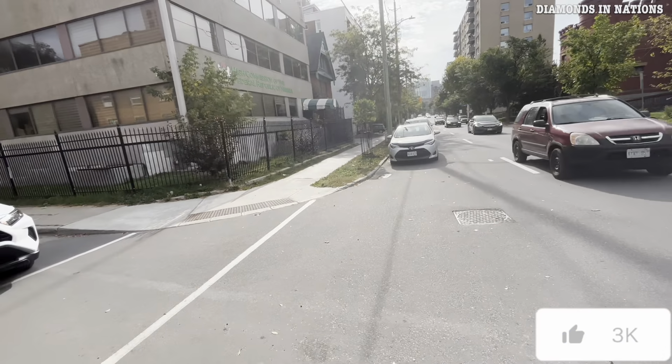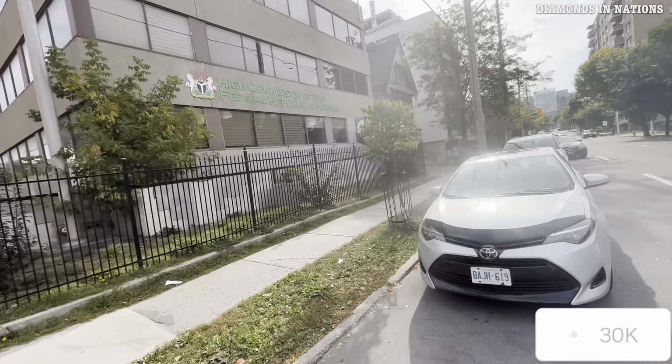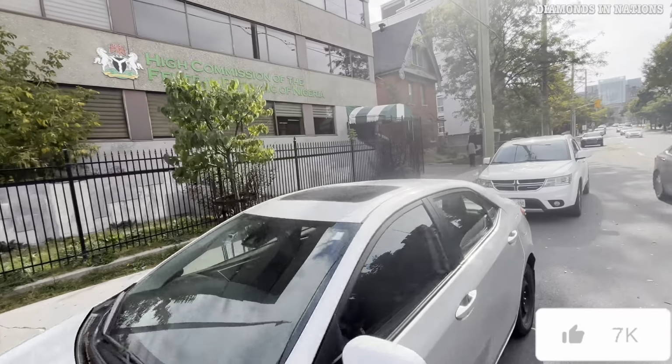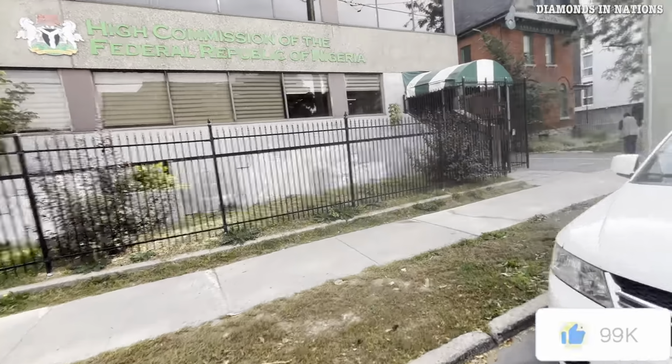Hey, we are here at the High Commission office of the Federal Republic of Nigeria. There, let's go see how it is inside.